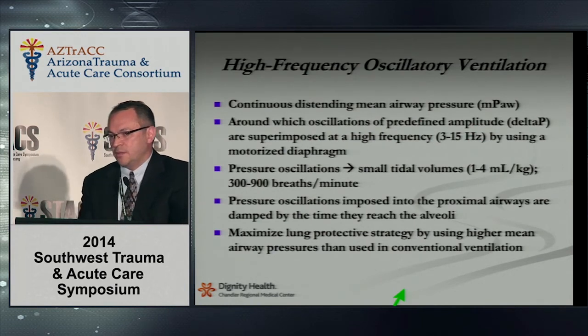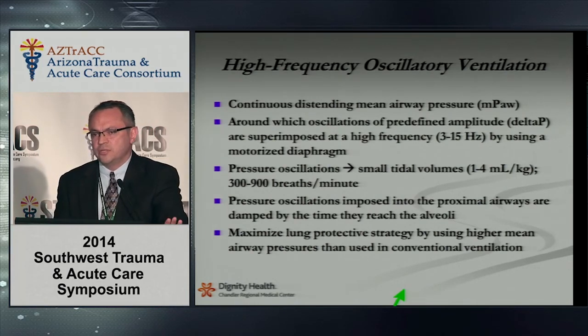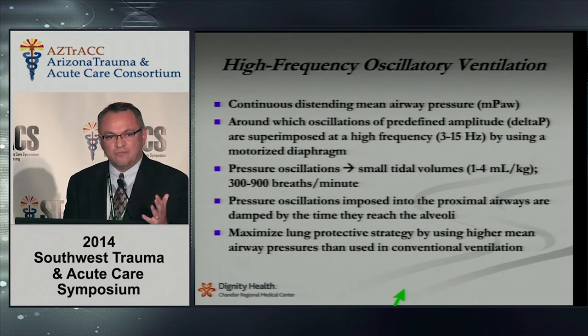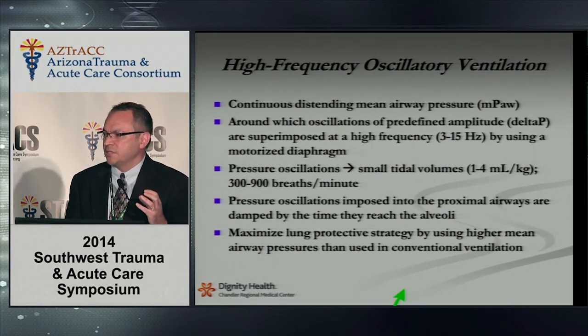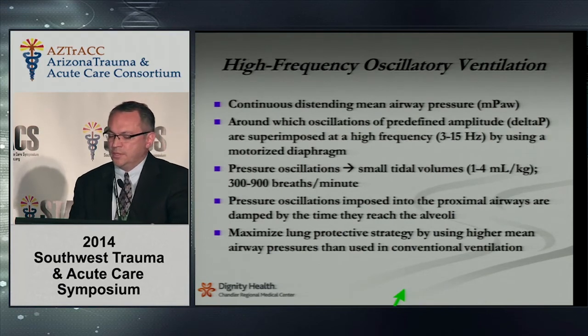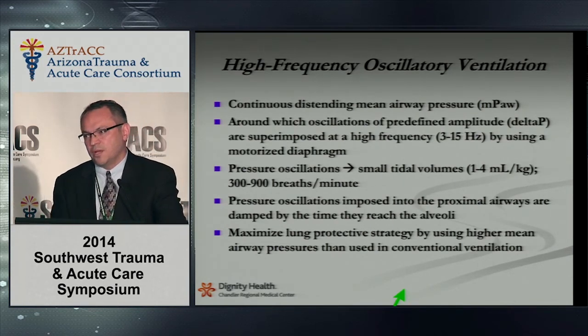The oscillator, not a lot of experience, certainly more so with the pediatric population, but it provides a continuous distending mean airway pressure around which these pressure oscillations occur at a predefined amplitude, so this delta P, at a high frequency, usually around 5 hertz, using this motorized diaphragm. So there's bias flow, oxygen and CO2 are exchanged, the gas is oscillated around this to-and-fro piston, which is at a diaphragm close to the endotracheal tube. Small tidal volumes are delivered. Atelectrauma is less, in the order of 1 to 4 mLs per kilo. Keep in mind these patients are humming with respect to their breathing, so 300 to 900 breaths a minute. They can't breathe spontaneously at that rate, and so heavy sedation and neuromuscular blockade need to be considered.